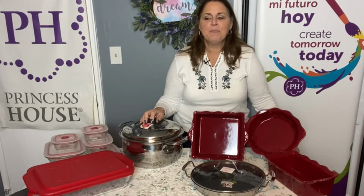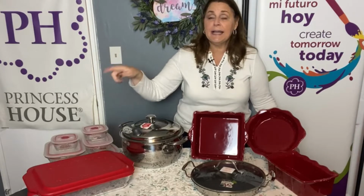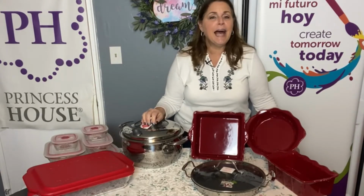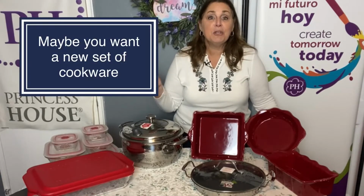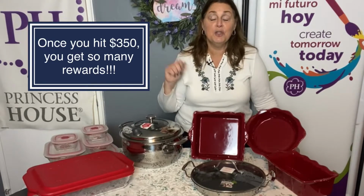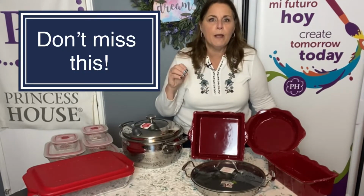So here's the deal. Once you accumulate $350 in orders, it counts as a show, whether it's you collecting orders from your friends and family or you doing a show yourself. I have a lot of people that are just personal shoppers. They want a whole set of cookware, they want all the dishes, and they just buy it themselves. Because here's the coolest part: once you hit $350, you're a hostess and you get the free stuff and you get the hostess specials. So I just want to show you really quickly because it's an incredible offer right now and I don't want you to miss it.